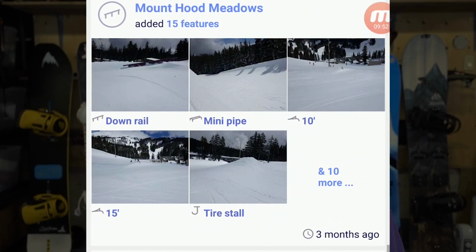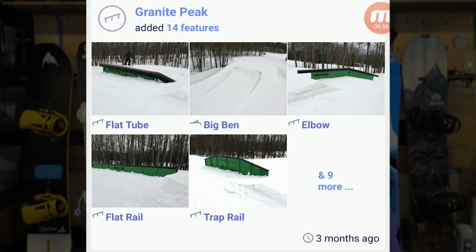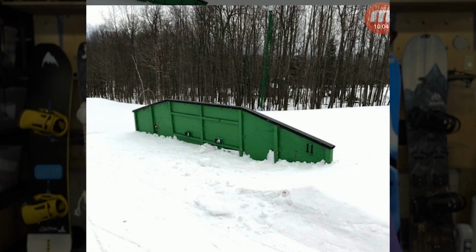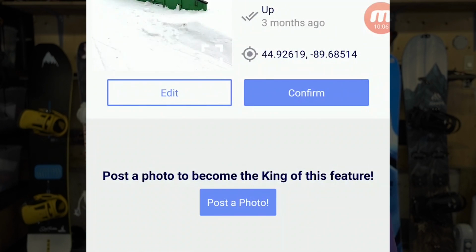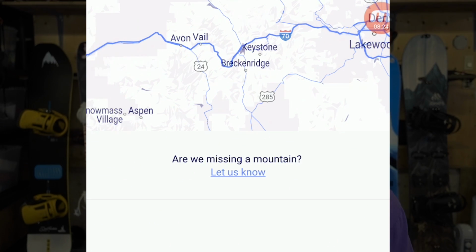And I think this is a cool way to just share what's going on in terrain parks, but then also just help you to plan your trip. You can look at a resort ahead of time, start checking out the features, and if you're really into the park, you can go check out the features that they have and then base your trip around that. So a really cool app to plan trips around terrain park and riding in the park. Yeah, check it out, the Ullr app.